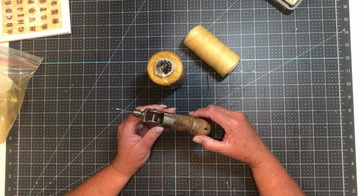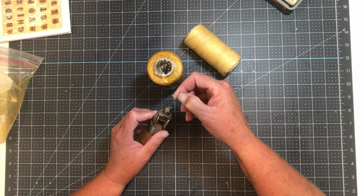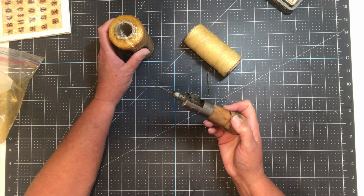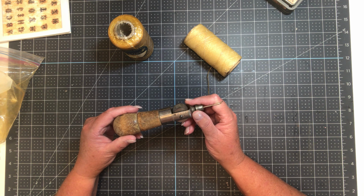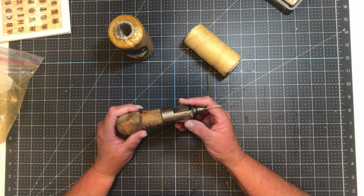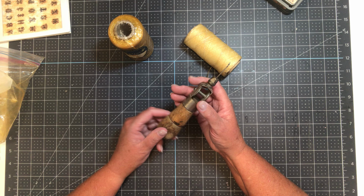It looks to me like you wind whatever it is on that and then bring it up and thread it, and you see it's got a little eye there, and that's what it looks like to me. I guess you'd call it a hand stitcher. It says the awl for all. It's just an awl. Camure and Company, Chicago, USA. No date that I can see.